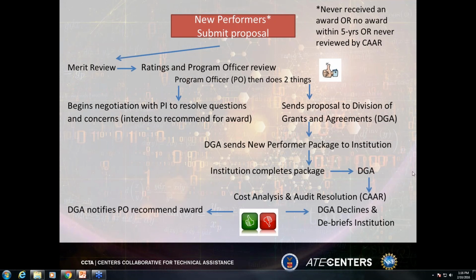But what I wanted to point out here is that the first thing that happens when a new performer goes down to the Division of Grants and Agreements is your institution is going to receive what's called a new performer package. Hopefully you're able to complete that. It's about policies and procedures on a number of different items that I'll let Rashawn go into. You're going to complete it, return it to the Division of Grants and Agreements, and then there's another section in the National Science Foundation called Cost Analysis and Audit Resolution. They look at your package, and pretty much what they're going to do is say yes or no: your institution actually has all the policies and procedures in place to adequately handle federal taxpayer funds. So if we get a thumbs up, DGA, the Division of Grants and Agreements, will notify the program officer and say, go ahead, you can actually make this recommendation for award.